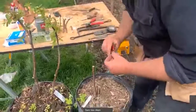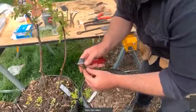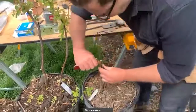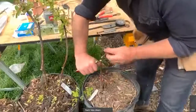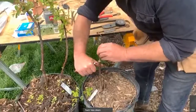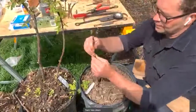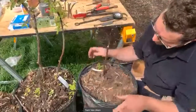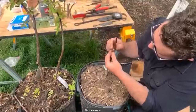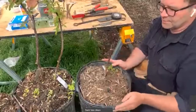That makes sense. All right, so I've made this cut and you can see that this side is thicker than this side, because I'm gonna go into that cleft, pry it open with the knife, and slide it down. Let's turn this a little. So you can see that that wedge shape is being pinched by the branch, and I'm lining up the cambial layer again.